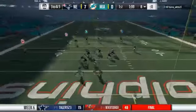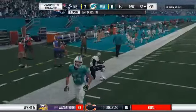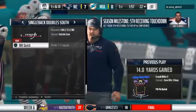Off the play fake, he'll look to throw. He'll have a first down and more past the 20. 14 yards is the pickup there, and a New England first down.